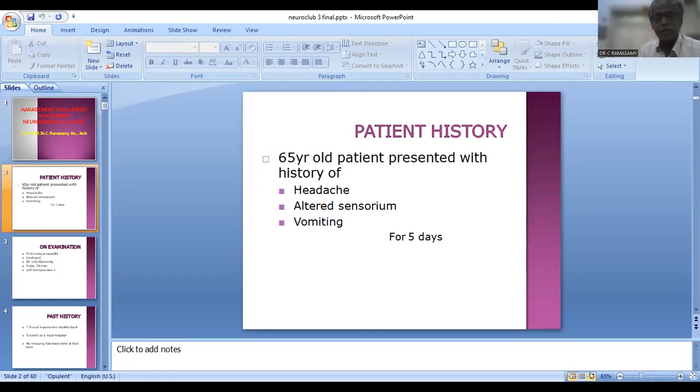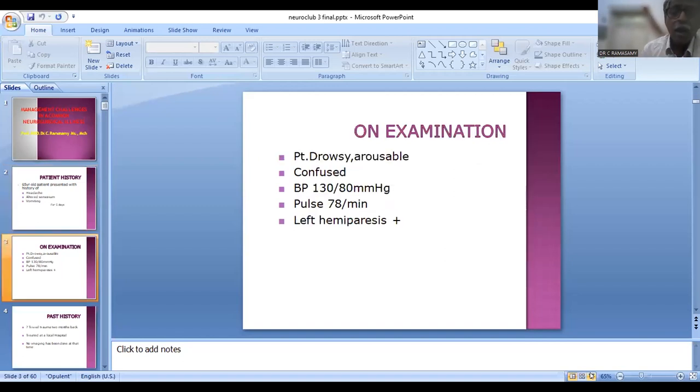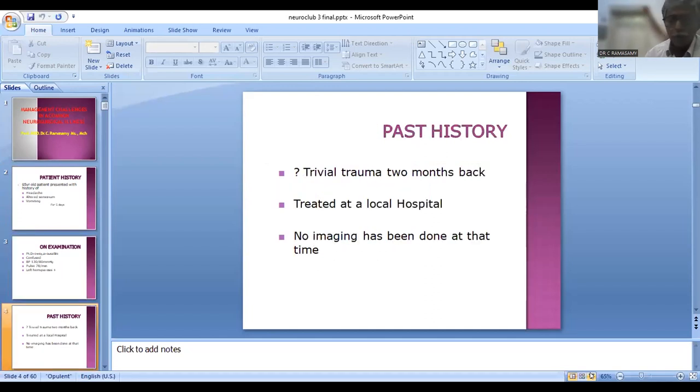Recently, I had a very tough time with the case of subdural hematoma that I want to share. A 65-year-old female presented with history of headache, altered sensorium, and vomiting for 5 days. On examination, patient was drowsy, arousable, confused, with normal, stable vital signs, with left hemiparesis. Asking about the history, the attenders told that there was no significant trauma, but a few months back she had some trivial trauma.